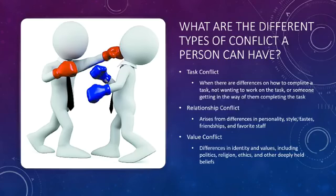So, what are the different types of conflict a person can have? Well, some of the things that we see around here are like task conflict. You know, when there are differences on how to complete a task, not wanting to work on the task, or someone getting in the way of them completing the task. You may come into work one day and not feel like working, and somebody coming up and asking you to work will set you off.